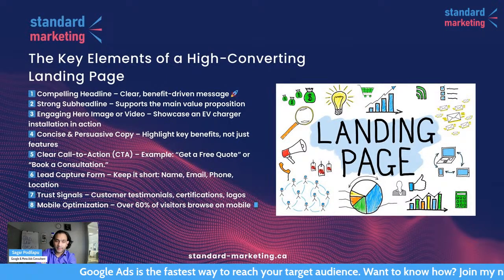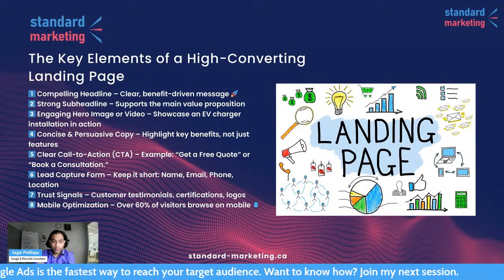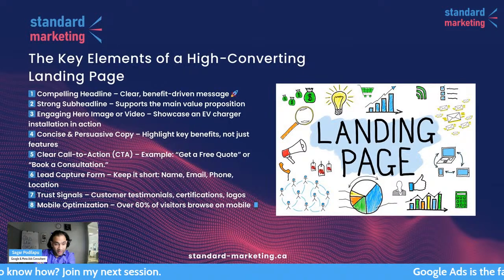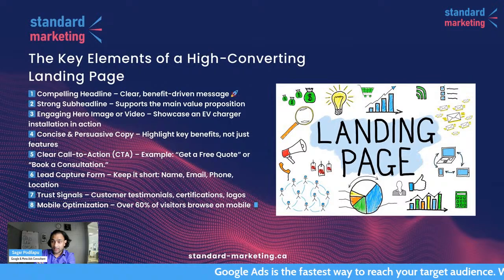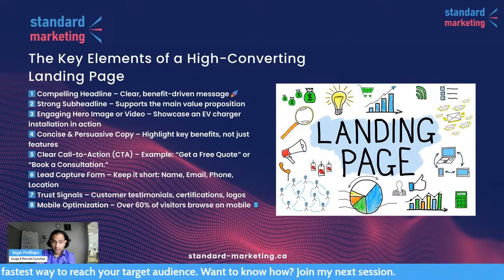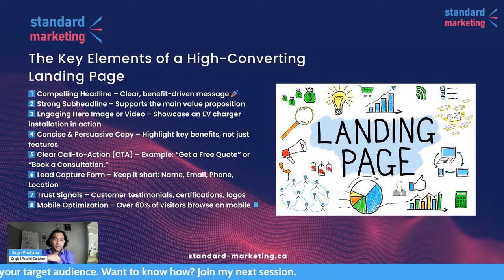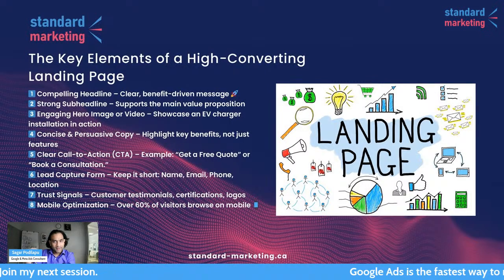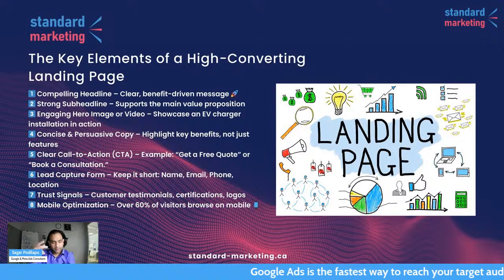Concise and persuasive copy, right? This again, I won't go much deeper into it. I'll bring a copywriting expert soon onto my webinar, and she or he will talk about persuasive copy. But in here, I've seen a lot of people like to write paragraphs and paragraphs about their business, the benefits, etc. But don't do that. You've got to use bullet points or just two short lines. Within two sentences, you have to tell people what you do and why they have to choose you.